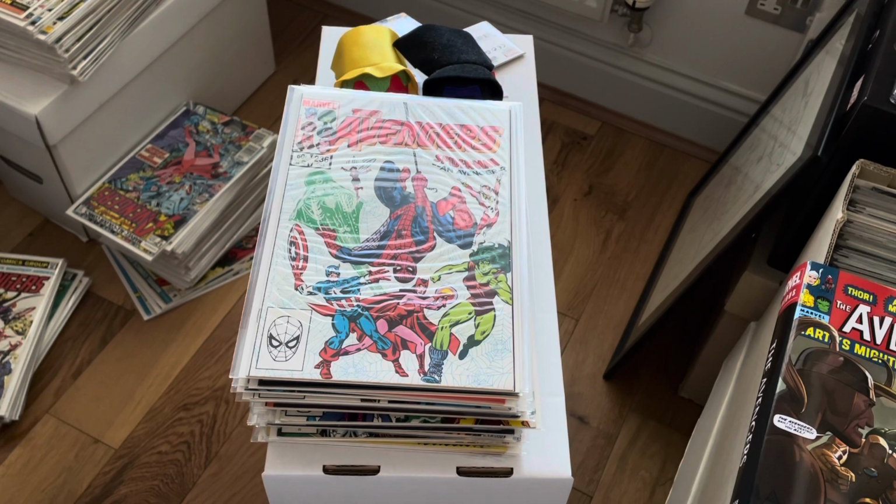Pretty certain Roger Stern's writing the Avengers with Alan Milgrom on art, I think, at this point, because I didn't last much longer buying comics, Ellie, I'm afraid, during this era. As I've said before, I stopped buying comics in 1986 to save up to buy a house with your mum, which was obviously our priority.